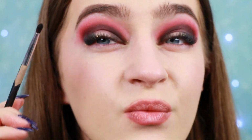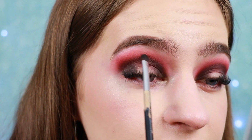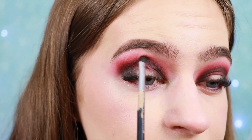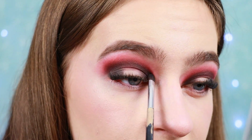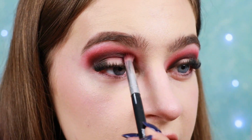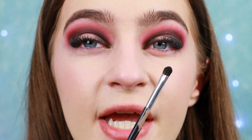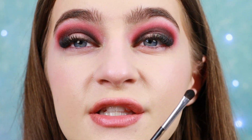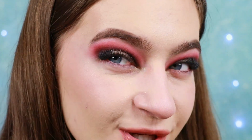I'm gonna go back in with that black because I feel like we have developed a little bit of a harsh line. I'm not gonna go in with any more product, but I'm just gonna kind of buff that edge a little bit just to make it a bit less harsh. It doesn't take much. Sometimes it just needs a little bit of a push. And you can see the difference that made just on these two sides. Okay, so they are the mattes that I'm gonna do. I'm gonna run off camera, cut the crease in the middle, and then we're gonna add some shimmers.